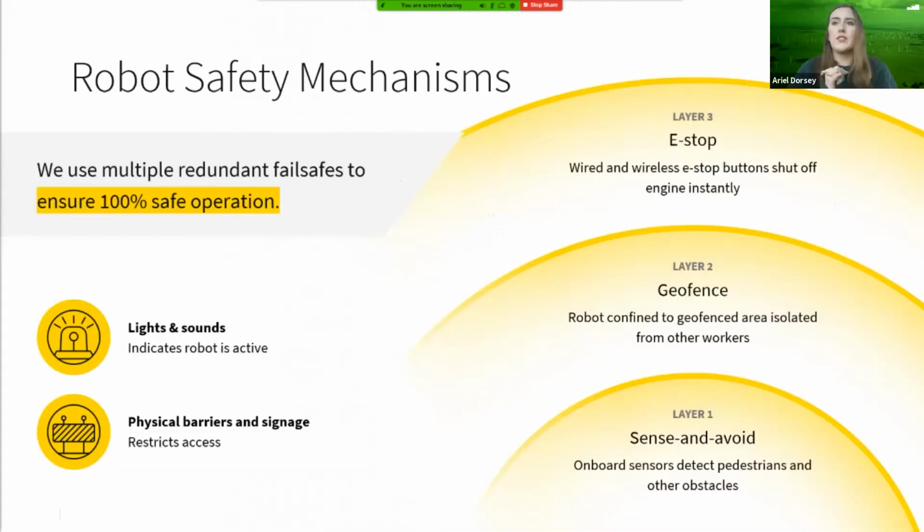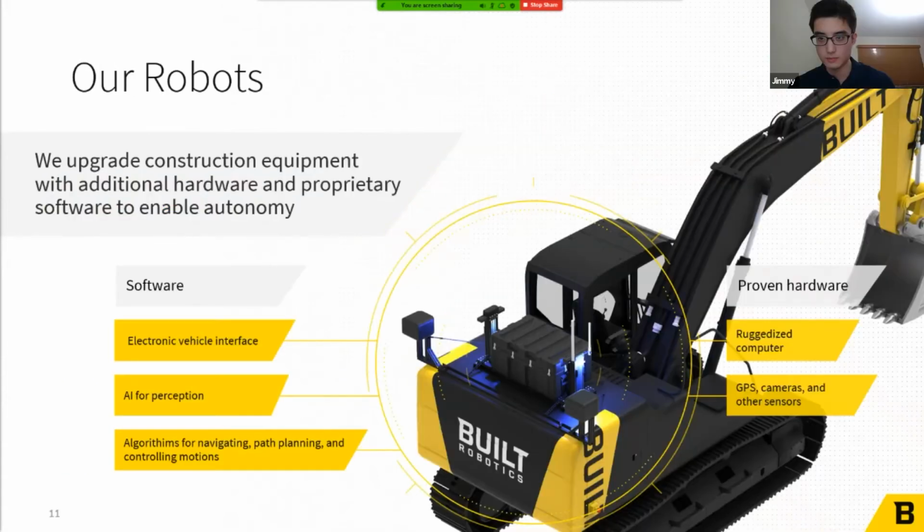Okay, it looks like there are a couple of questions coming in here. First from Ernesto, he asked, how often are software updates made for your robots?